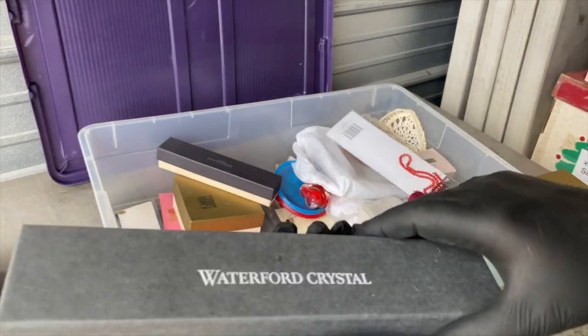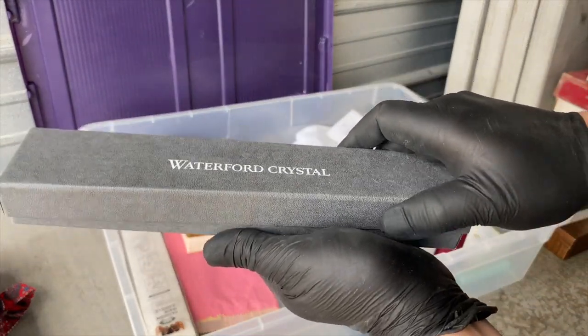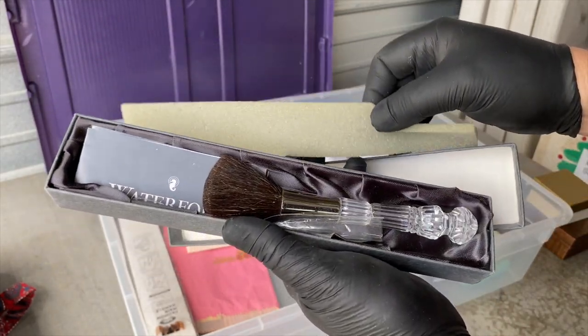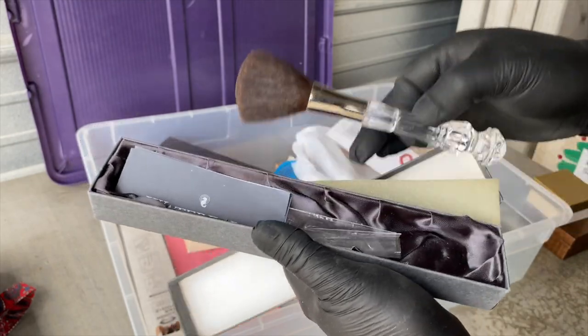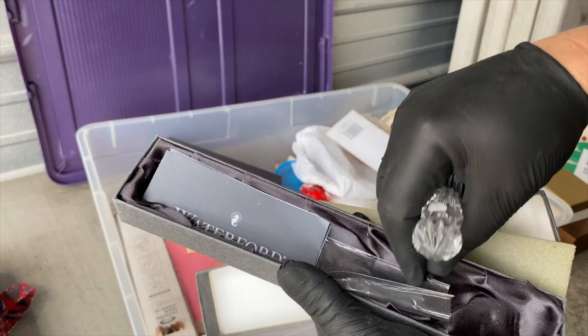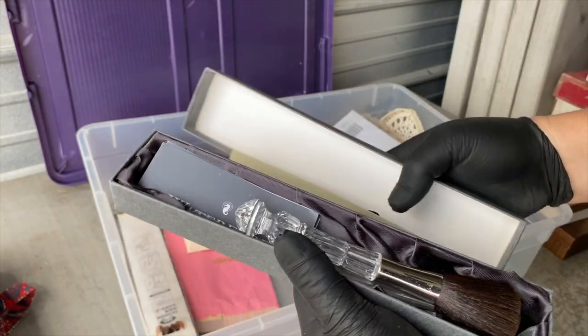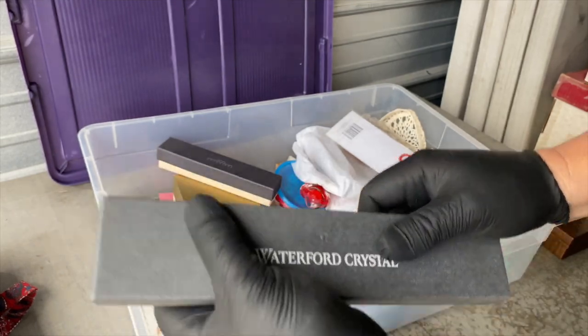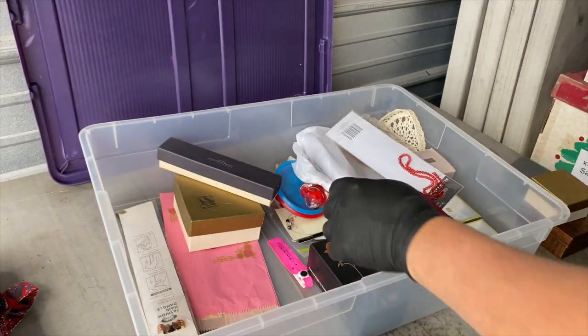This has got something. Waterford. Waterford Crystal. What you got for us? Huh. Really? A makeup brush with a Waterford Crystal handle. That's interesting. Okay, cool. Still not jewelry. But it's good. This will go to auction.